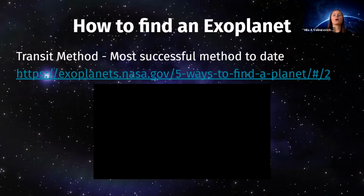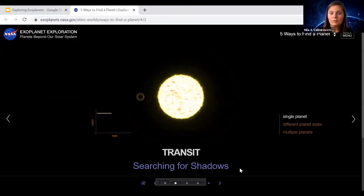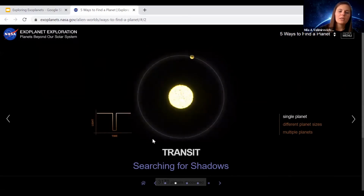All right, well, so far, most exoplanets have been found by using the transit method. How about we try and see if we can discover our own exoplanet? All right, here we have an image of a planet orbiting a star right in front of us. On the left-hand side, there is a little graph. Now, this graph is very important for studying the transit method, and I'll show you why in just a moment. So again, keep your eyes on this area right here with the left side.